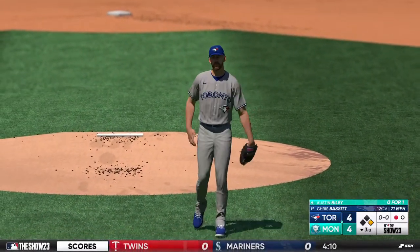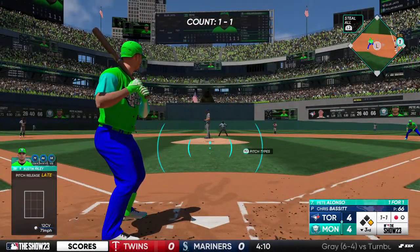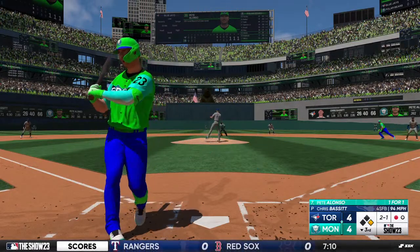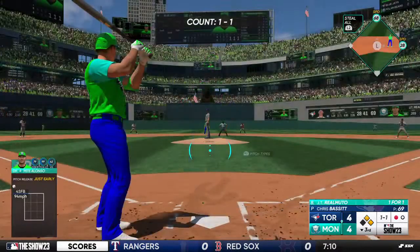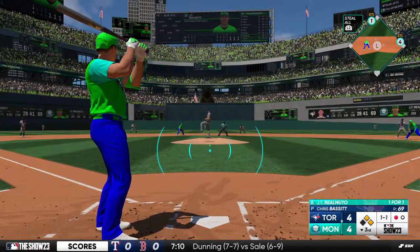Well, a breaking ball in that 3-2 count kind of tells you that that's the pitch he has the most confidence in right now. Just couldn't find the strike zone. Here's Pete Alonso. Look out! And it hit him. Well, he just couldn't get out of the way of that one, and that's not an easy thing to do when you've got a fastball coming in hot.